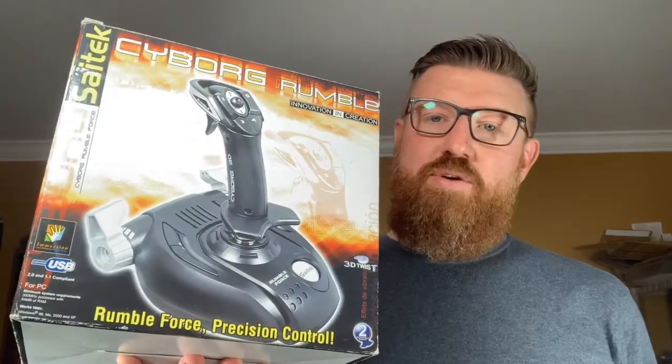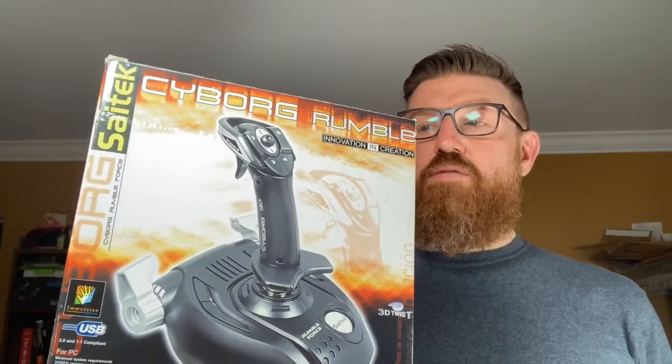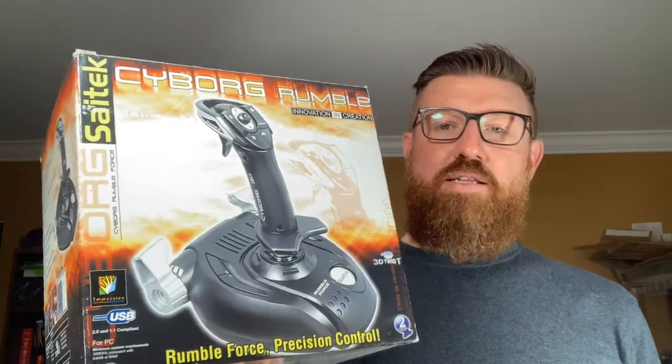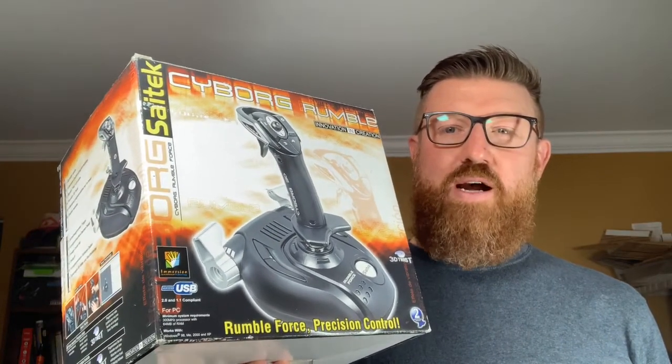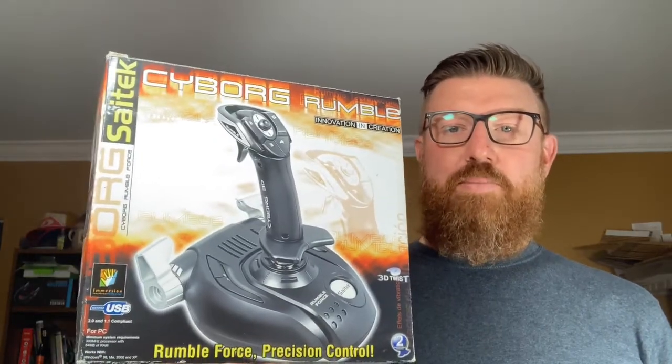All right, next is this computer gaming joystick. This is a SciTech Cyborg Rumble controller. Got this in a private pick. I think I paid about $2 for it. And I sold this for $19.99 plus shipping.